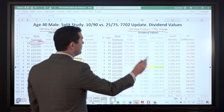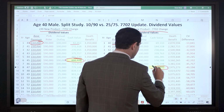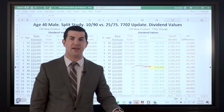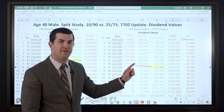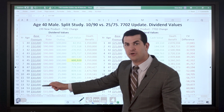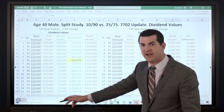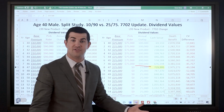Whereas this guy, 2575 split, $25,000 base, break even is a bit delayed here, year 7 in this example. But as we scroll down, so what we did in this example was max funded for 7 years, 100K per year. Then we dropped the PUA rider in the 25-75 design. And in this design, we continued to pay the base premium of $10,000 plus 15 in PUAs for a total of 25K per year. So that out of pocket, one is 100 for 7, 25K forever. The other, 100 for 7, 25K forever. It is a split study.